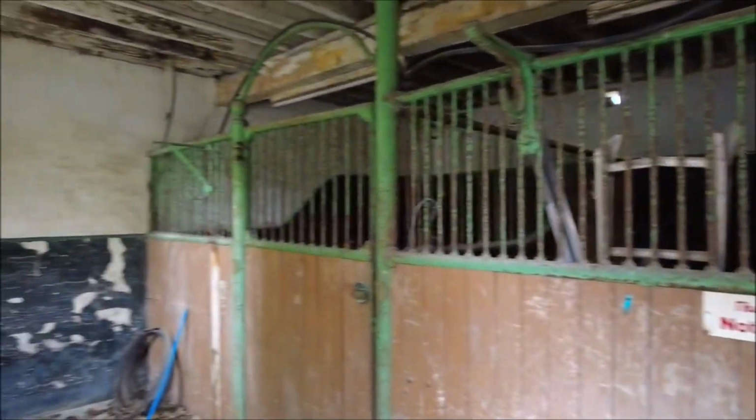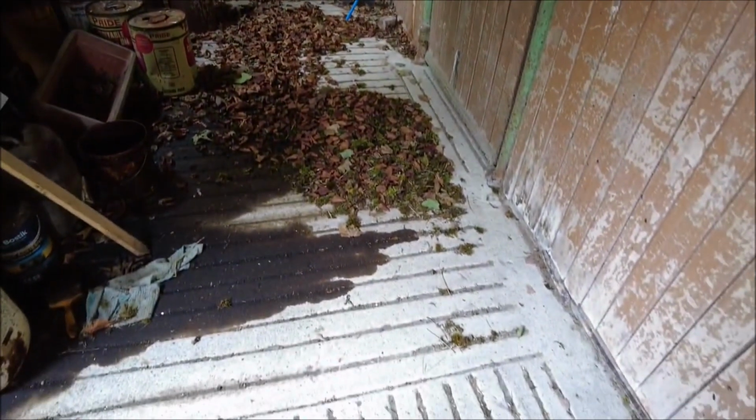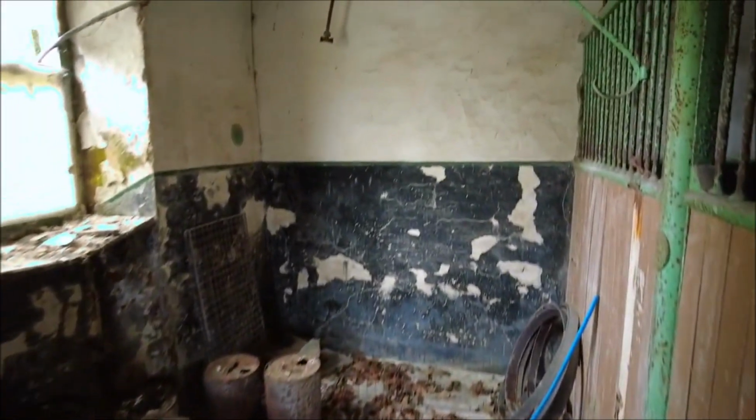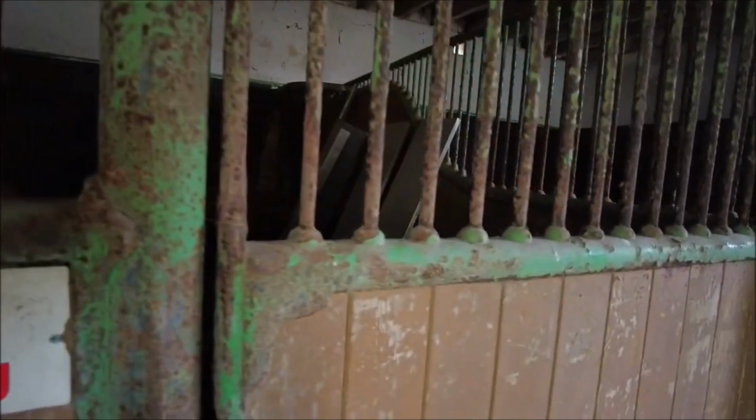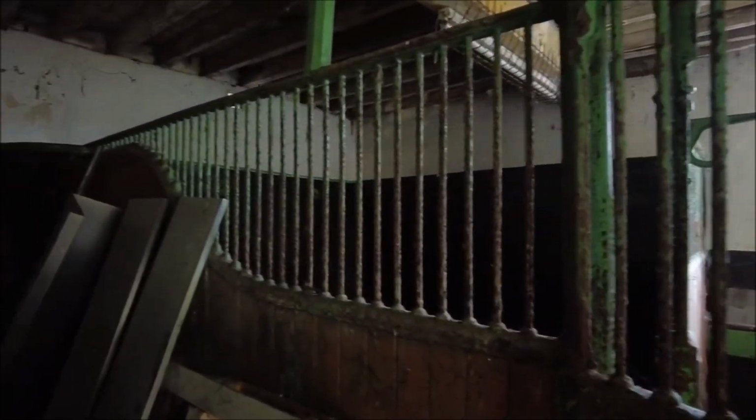This is incredible to me. We've got the floor. It's a fairly modern concrete floor, but not that modern. And this is your stables in here. We've got the old non-smoking sign there. I don't know if I can show you that door. Really heavy in there.